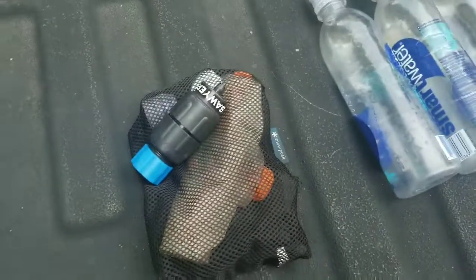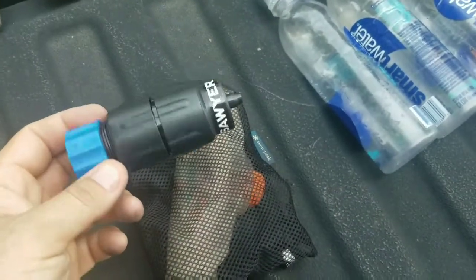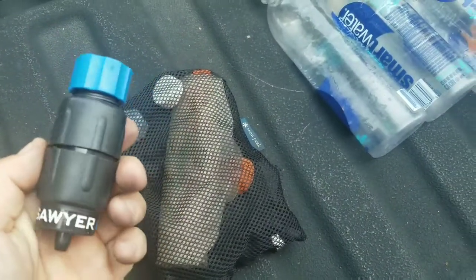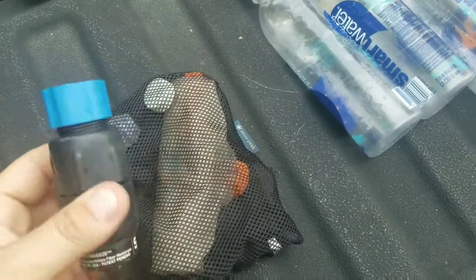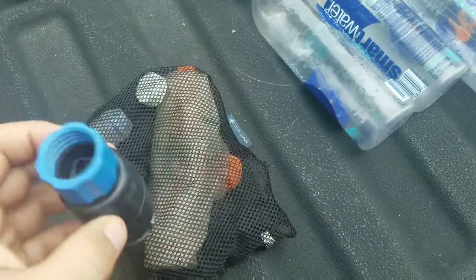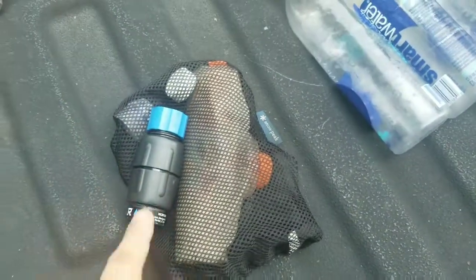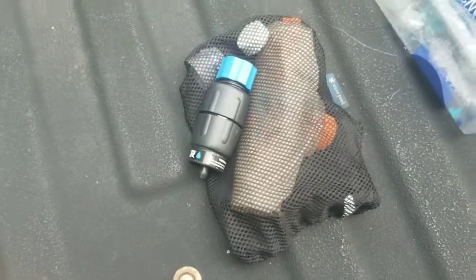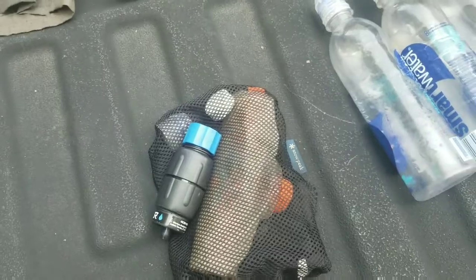And then right here, I'll tell you right now, I don't know if I love this. This is the Sawyer Mini. Yeah, okay. It's decent. It's better than that mini one. Or I'm sorry, this is the Micro. And the flow rate just seemed on and off. Sometimes it seemed fast. There were a couple times where I had to really push to get some water out. Yeah, okay, I might go back to just a standard old Sawyer Squeeze.